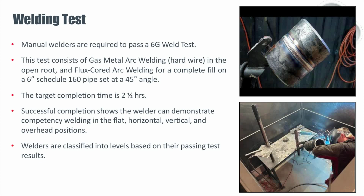Welding test, if there are any welders, I get this question asked, what type of skill set are you looking for? Manual welders, submerged arc welders. We require you to pass a 6G weld test. The target completion time, it's a pipe with no backing, is around 2.5 hours.